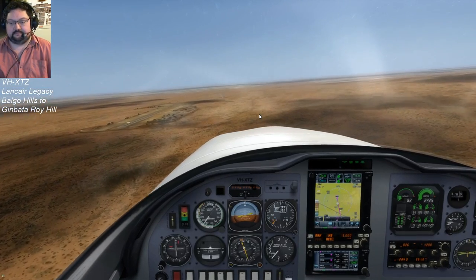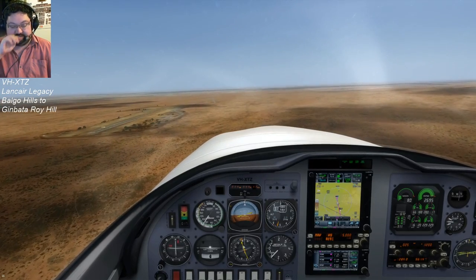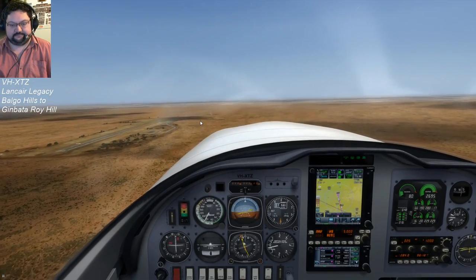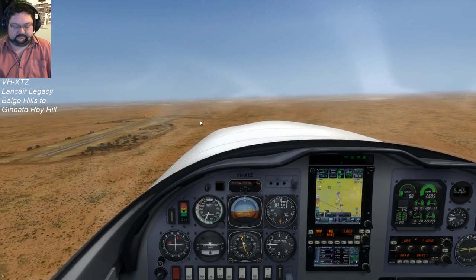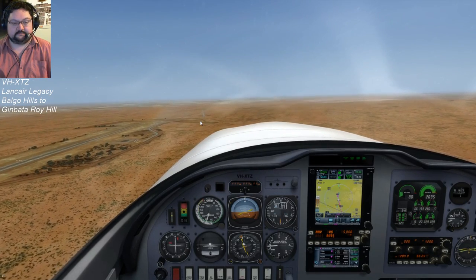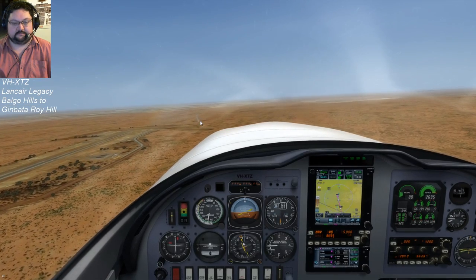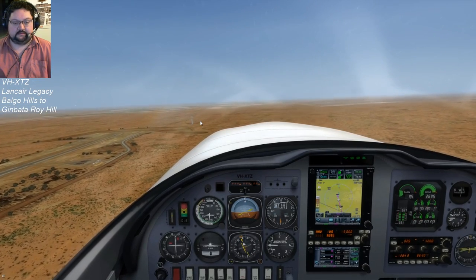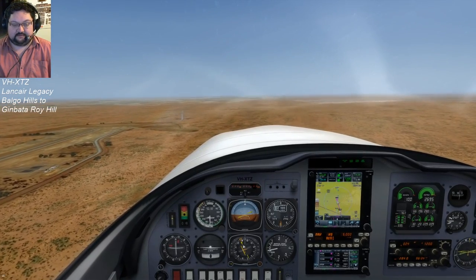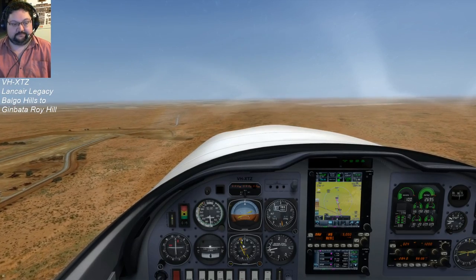Coming up. Okay, prop fully forward, mixture fully rich. We'll take the gear on the downwind. We're at circuit right now. Who is directly in front of me? That would be Mooney 1. Ginbata traffic, S3 Tango Zulu is at 2,400 on the dead side of the circuit. We'll be joining from midfield downwind.